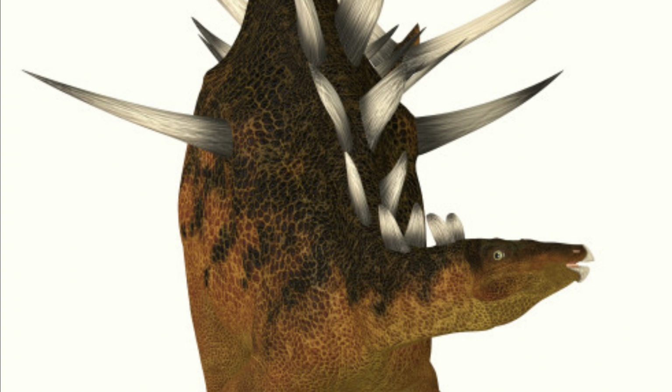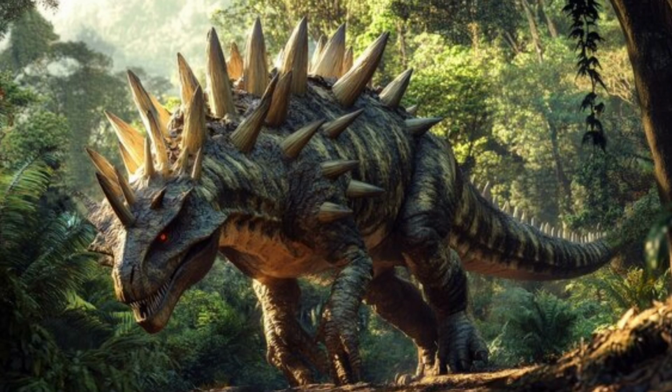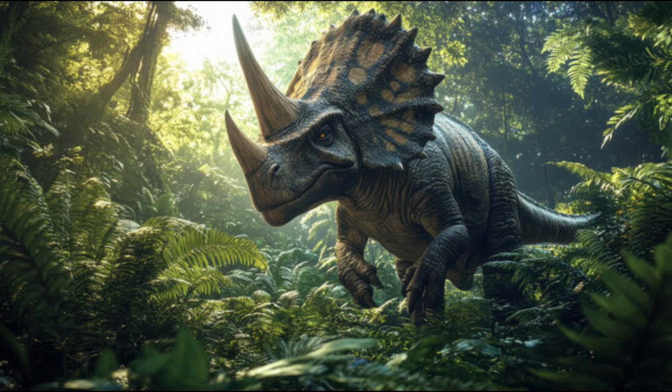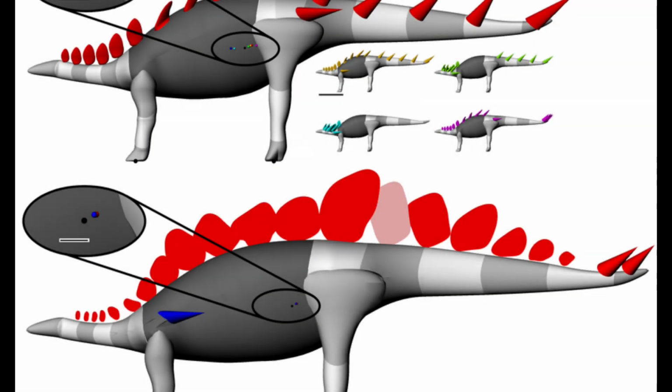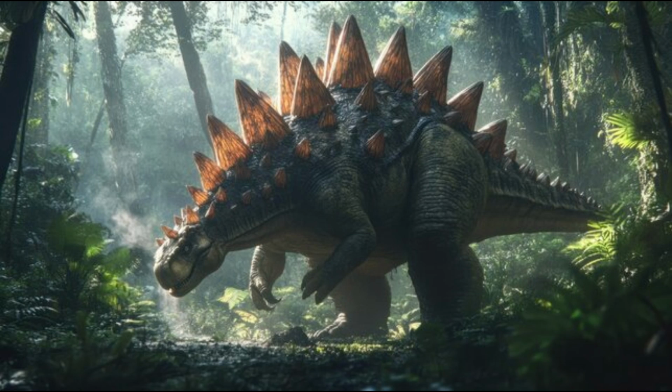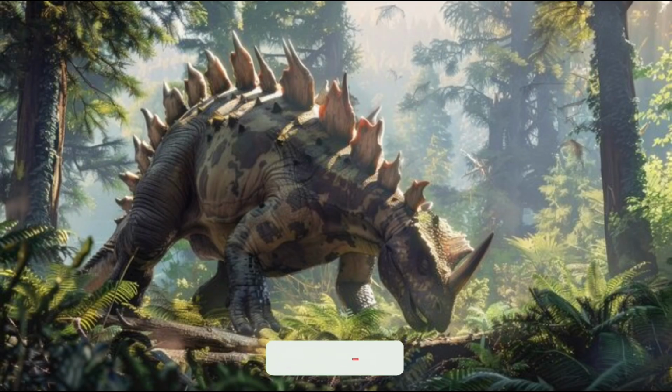Kentrosaurus was a small but mighty dinosaur, perfectly adapted to its environment through its unique combination of armor, spikes, and social behavior. As a key player in the late Jurassic ecosystem, it highlights the incredible diversity of life that flourished during this period. Through ongoing research and discoveries, Kentrosaurus continues to shed light on the evolutionary history of stegosaurs and the ecosystems they inhabited. Its legacy endures as a symbol of resilience and adaptability in the face of a challenging world.